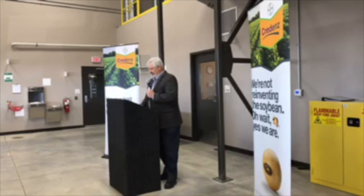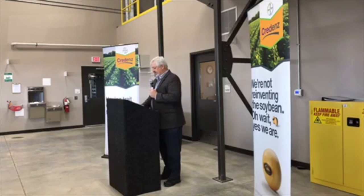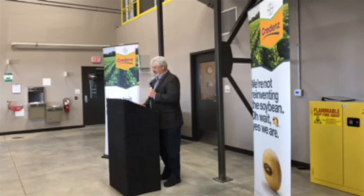The expansion that we're in right here is one of 3 soybean breeding stations that will open in 2017, and it's also part of a 3-year, $1 billion commitment from Bayer to invest in new facilities. So our breeding efforts here will develop maturity groups 2 and 3 Credenz seed, covering production areas in the eastern part of the Corn Belt. The facility we're in right now is part of a 4-building, 28,000 square foot facility, and it gives us enough space to accommodate our large-scale breeding program that's going to help develop these top-performing varieties for the market.